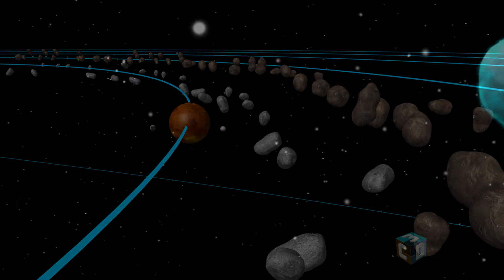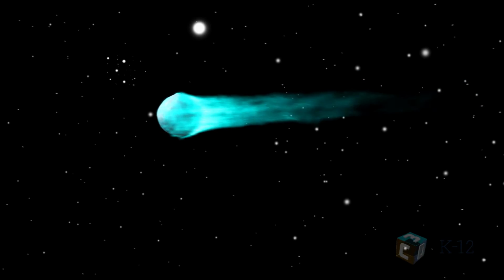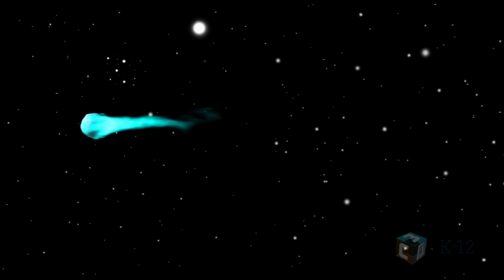Comets are made of chunks of dust, ice, and pieces of rock. As a comet moves, it is surrounded by gases and dust that stretch away from it. This forms a tail that can stretch for millions of miles, as well as change its length and direction.